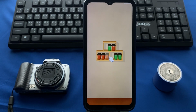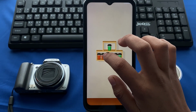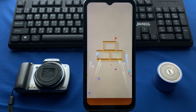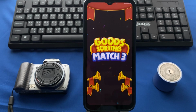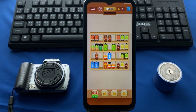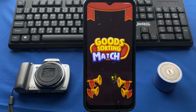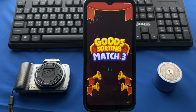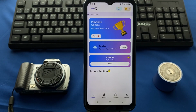And here you have to solve this puzzle. Now let's finish this puzzle quickly. Here you can see I have completed this level. Then let's get back to the WinX app. And here, after completing the task, you'll get rewards.